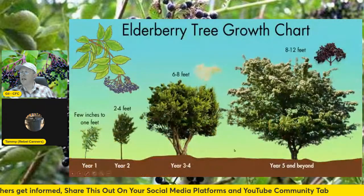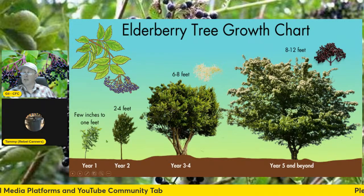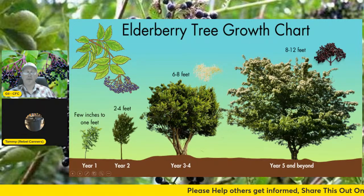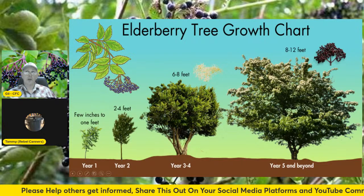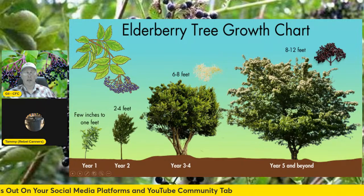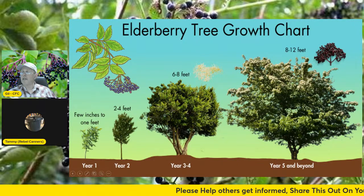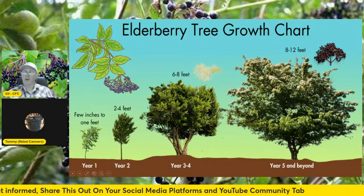All right, let's see what we got here. All right, trees. Now, elderberries start out, in the first year, they can get to a few inches to 1 foot tall, depending on your grow zone and how soon you plant them in comparison to last frost, or if you're in like Florida, no frost. But when you plant them, you get 1 to 2 feet by the second year. And then in years 3 and 4, you get 6 to 8 feet. And 5 years and beyond, it gets from 8 to 12 feet tall.